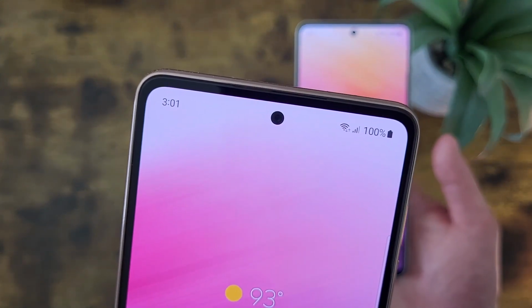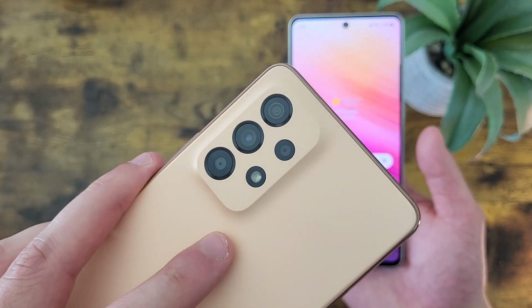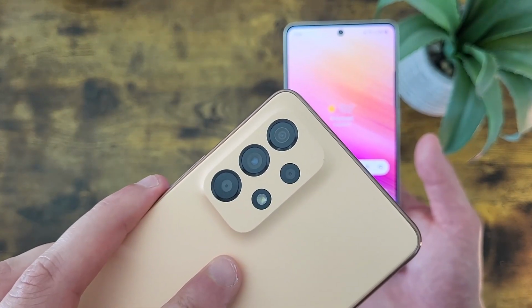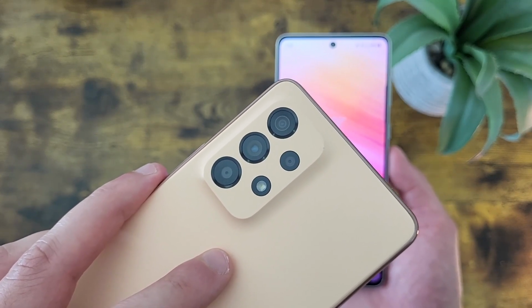Now, taking a look at the camera setups here, with the Samsung Galaxy A53 5G, we got a nice looking hole punch design for the front facing camera, and this camera is 32 megapixels. Then on the back, we got a quad camera setup with a 64 megapixel main camera, a 12 megapixel ultra wide camera, a 5 megapixel macro camera, and a 5 megapixel depth sensing camera.